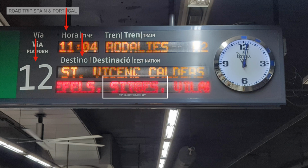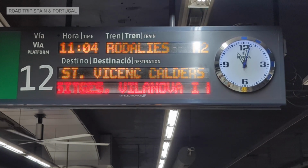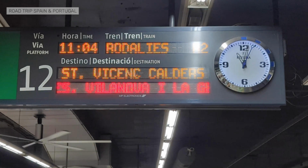We can see that the next train passing on track 12 at 11:04 is bound for Sant Vicenç de Calders and will pass through Sitges. That's our train, let's get on it.